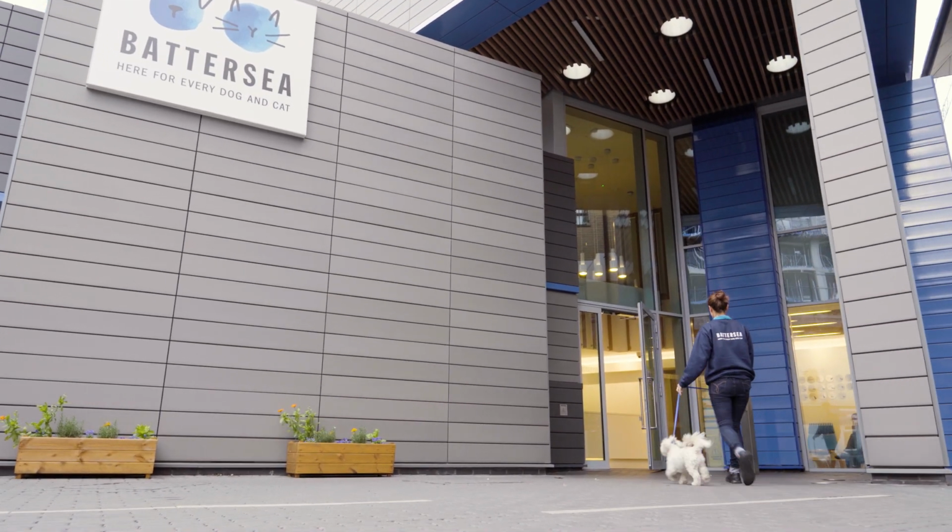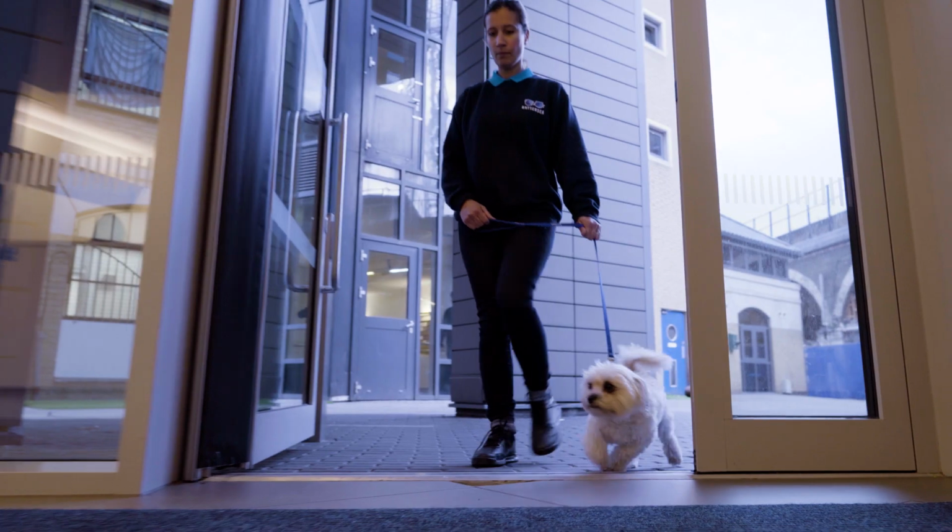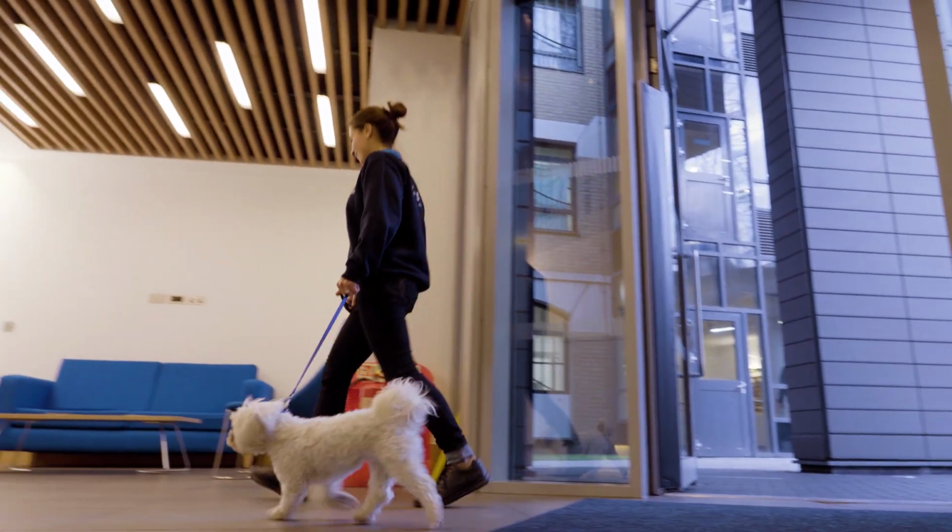Always let your vet or groomer know when you're booking your appointment if you have any concerns. They may be able to help things run more smoothly.